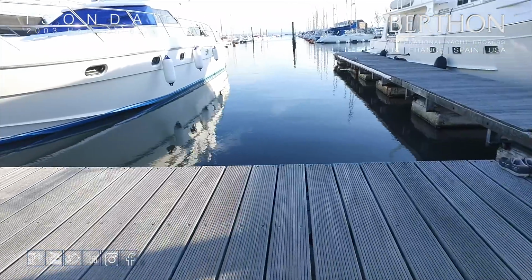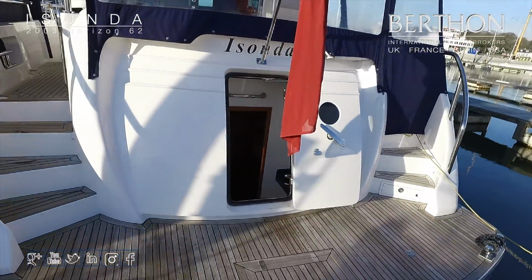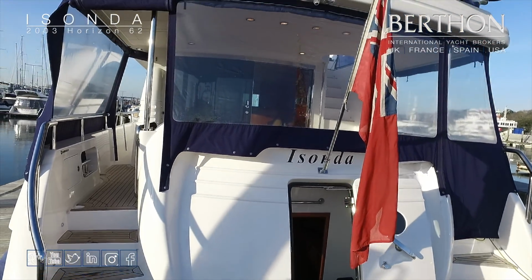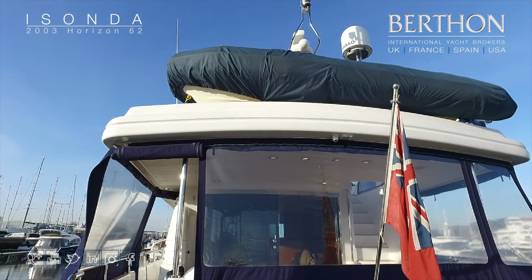So just to recap, we're on a year 2003 Horizon 62. She was built by Vision Yachts. She's called ISONDA. She's on the market with Berthon now.